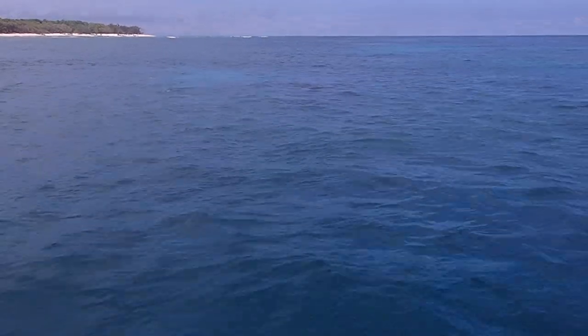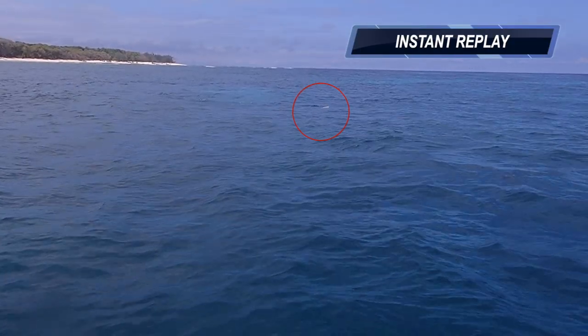The session started with this. I know it doesn't seem like much, but we knew what it meant underwater.